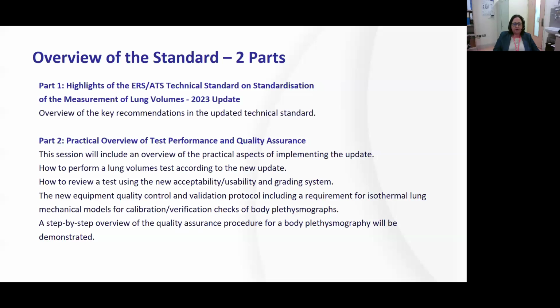The task force also recommends new equipment quality control and a validation protocol, including the requirement for isothermal lung mechanical models for calibration and verification checks when using body plethysmographs. So we'll be providing a step-by-step overview of the quality assurance procedure, and we'll actually have some videos to demonstrate how this is done.